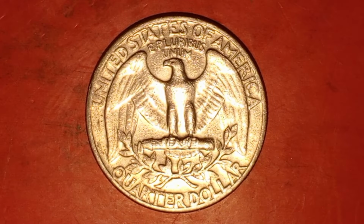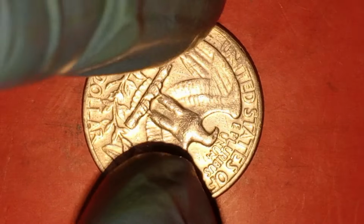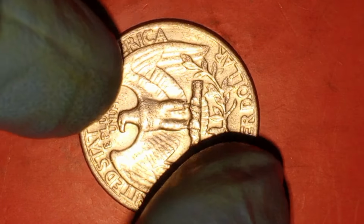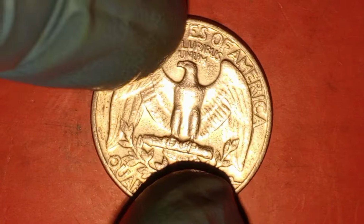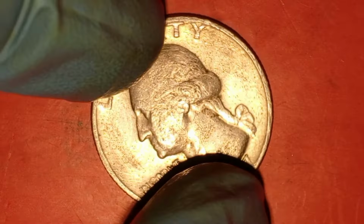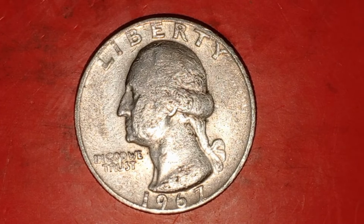Now, let's focus on the 1967 Washington quarter. The 1967 Washington quarter was part of the regular issue of quarters minted in that year. At first glance, the coin looks fairly typical. It has George Washington's portrait on the obverse and an eagle in flight on the reverse. Like many coins minted in the 1960s, these quarters were produced in high quantities and were used as everyday currency.